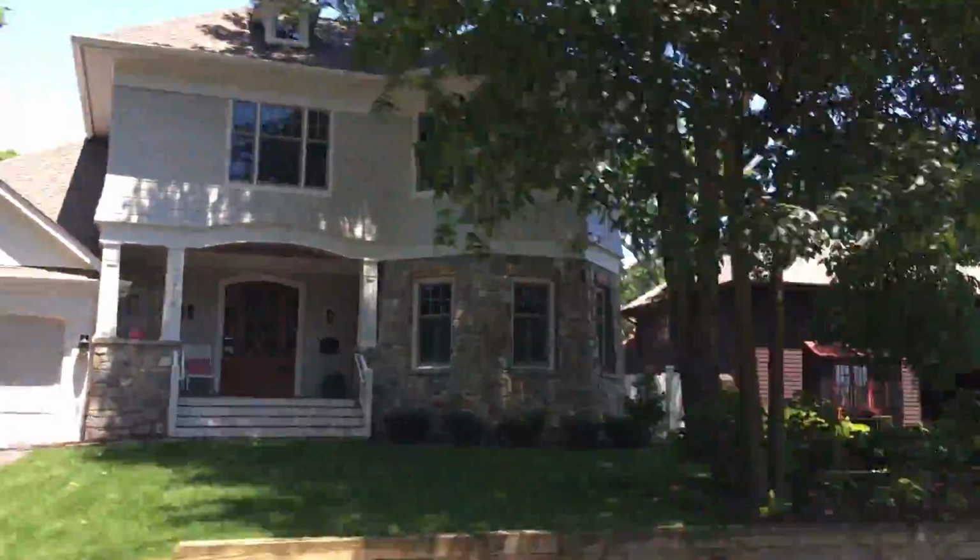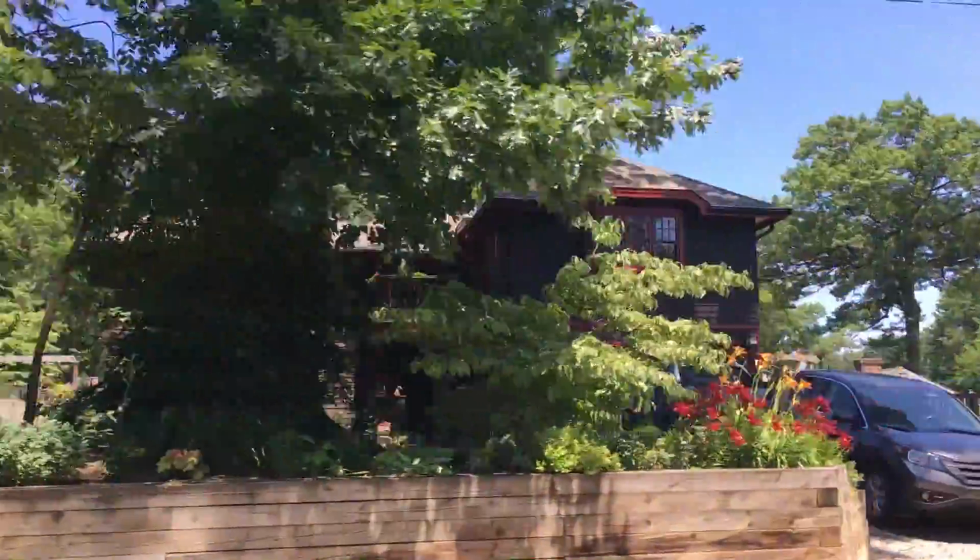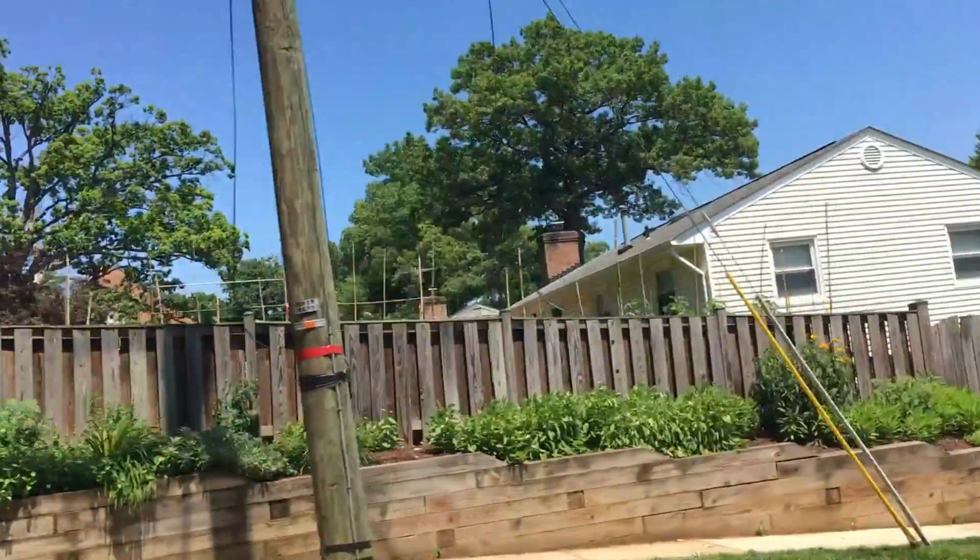Modern architecture! Modern architecture!